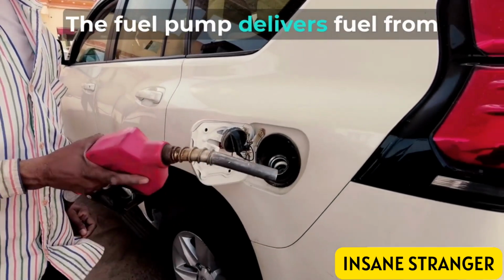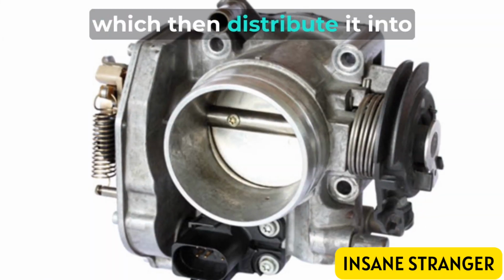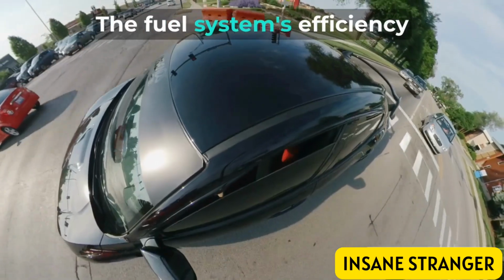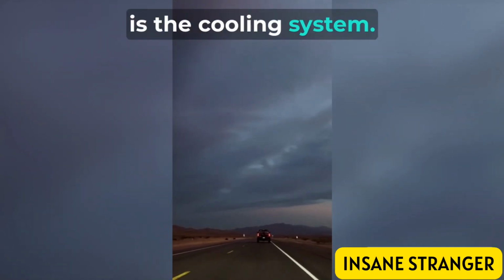The fuel pump delivers fuel from the tank to the injectors or carburetors, which then distribute it into the combustion chamber in a precise manner. The fuel system's efficiency directly affects how well the engine performs. Another vital subsystem is the cooling system.